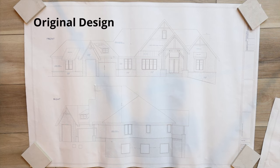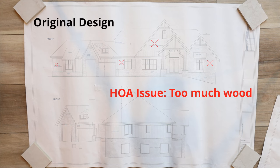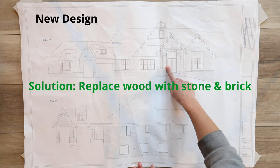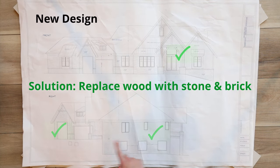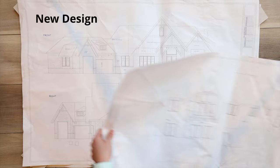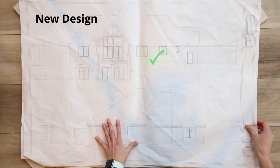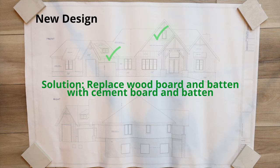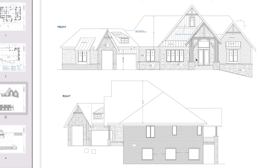So this was the original design of our house, but in order to be compliant with the HOA, we had to make some changes. With the new design, we put more stone on the front, and we also added brick to both sides and the entire backside of the house so that we would be 90% masonry materials. We are also going to make sure that the board and batten is a cement material so that it's considered masonry. And after a ton of emailing back and forth, this is finally approved.